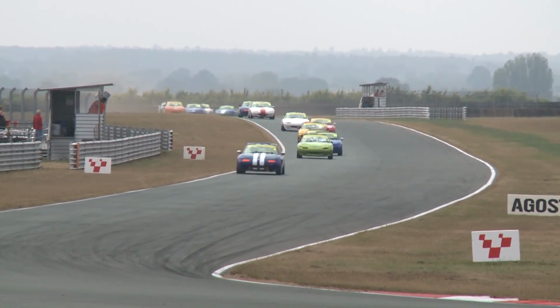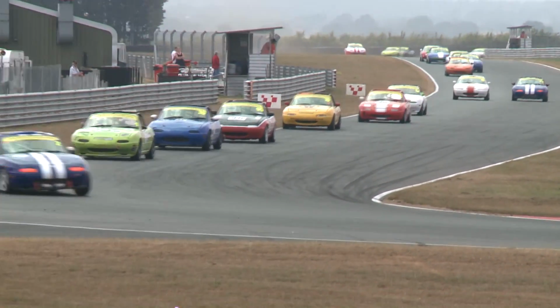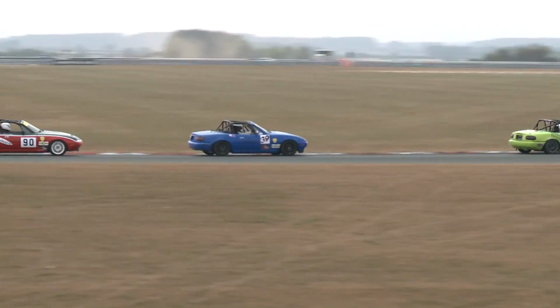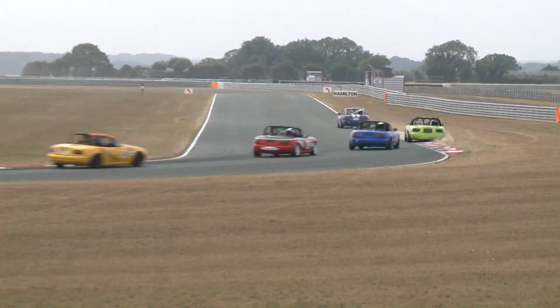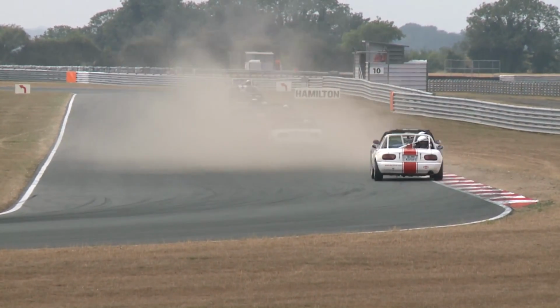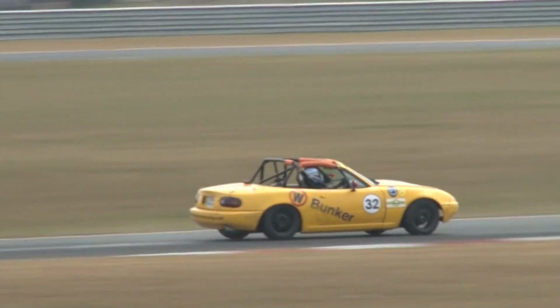Quick check of the mirrors again. They're behind you just now. I think you're okay, to tell you the truth. A little bit overtaken. That looks once again like number 48, if I'm not mistaken, and that will be our lovable friend further down the field. That'll be Simon Baldwin as well. But through, following the cars as they come up towards Hamilton, again more dust getting kicked up in the air.